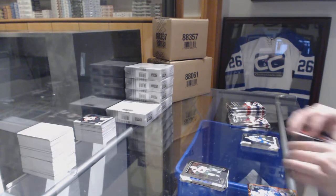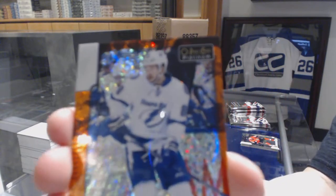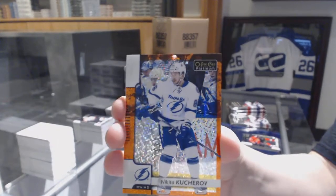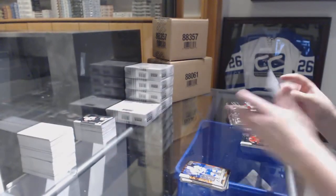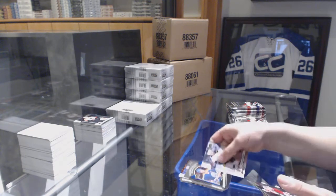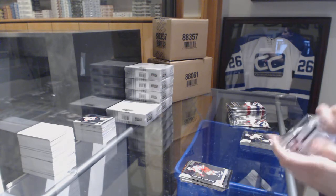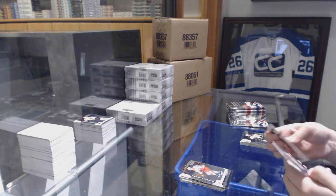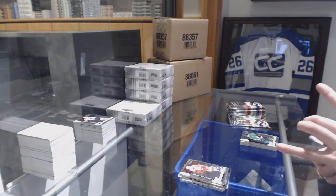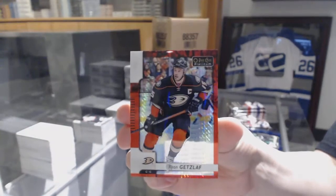Retro of Mikael Granlund for the Minnesota Wild, and orange checkers number to 25 for the Tampa Bay Lightning, Nikita Kucherov. Platinum records for the Oilers of Mark Messier, and a rookie of Martin Necas for the Carolina Hurricanes. Retro of Vincent Trocheck for the Florida Panthers, rookie of Evgeny Svechnikov for the Detroit Red Wings, and a red prism number to 199 for the Anaheim Ducks, Ryan Getzlaf.